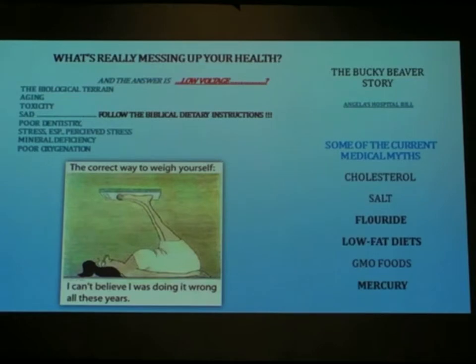So, what's really messing up your health? And the answer is low voltage. The biological terrain, aging, toxicity, standard American diet. And I would say to you people, follow the biblical dietary laws. You may not be Jewish, you may not think that, from the Christian perspective, that doesn't apply. Yeah, I'm telling you, it does apply.